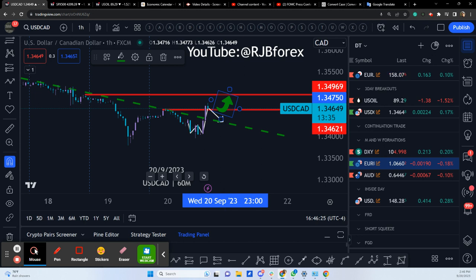Essentially, we got what was anticipated, which was the FOMC holding the Fed funds rate steady at 5.25 to 5.5%, and retained a tightening bias. So it was a hawkish hold. The summary of the economic projections was showing that 12 of the 19 members were in favor of hiking rates again this year.